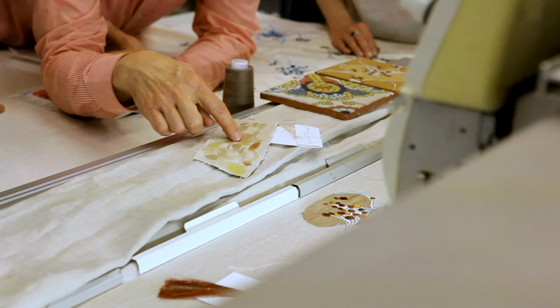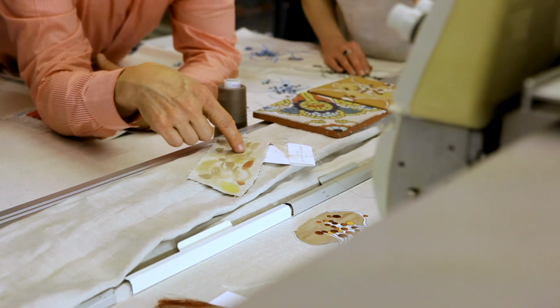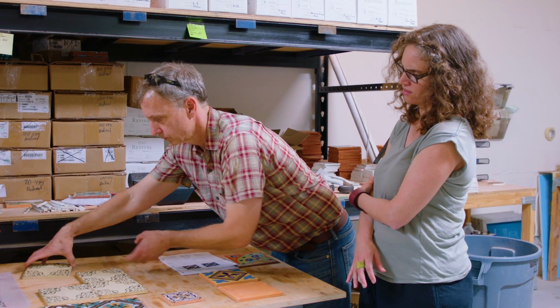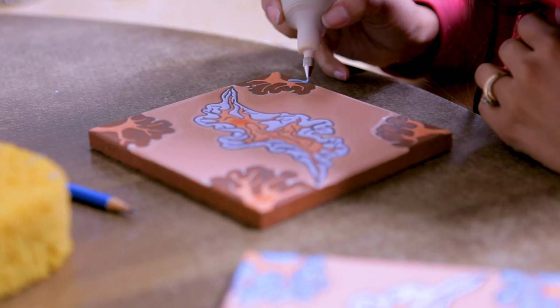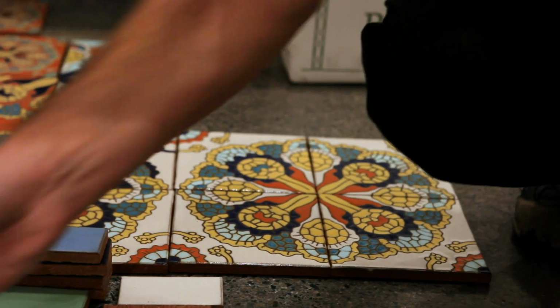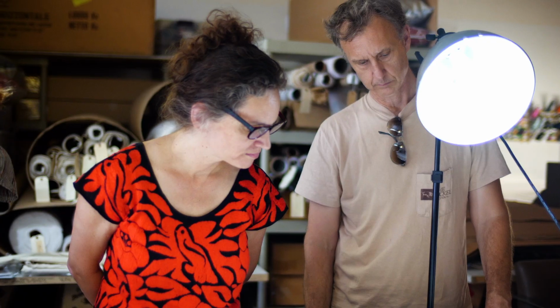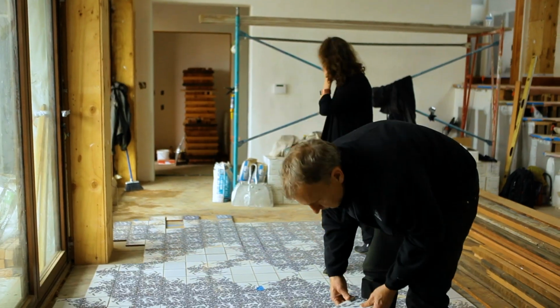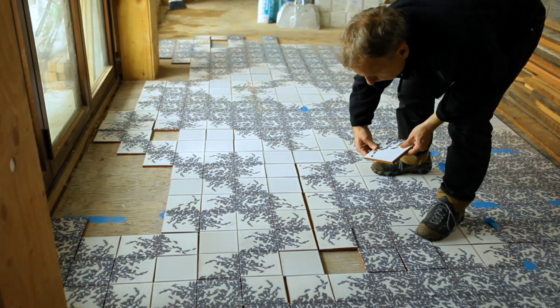I kind of like seeing that watery quality of the paint, the painterliness of the paint. You know, with the tiles, I think that first they kind of look like traditional mission-style Spanish tile work, and then maybe you take a second look and ask, like, what is that? Yeah, there's something just subtly different about them.